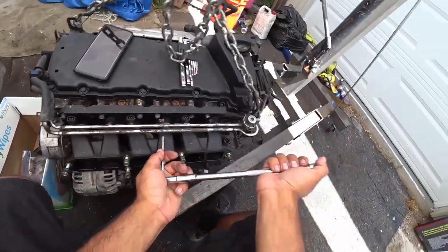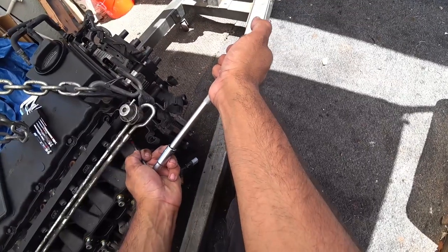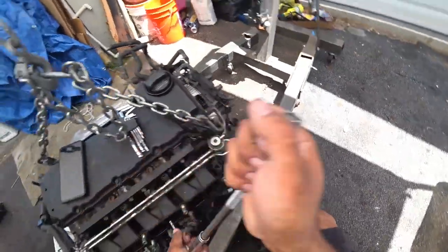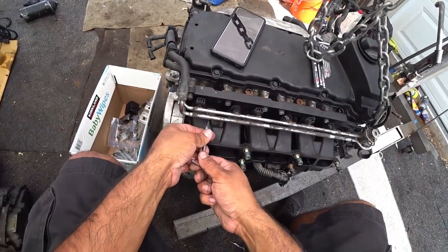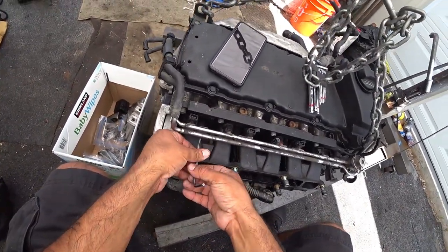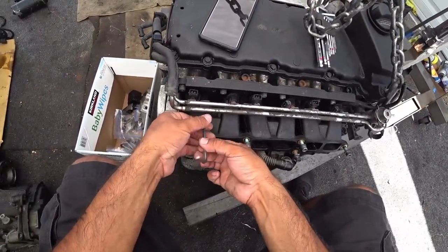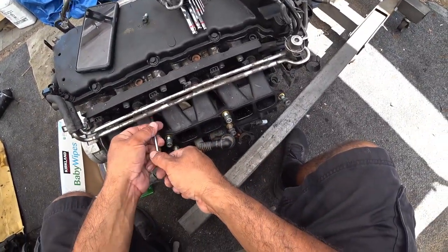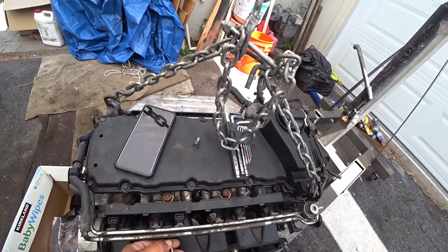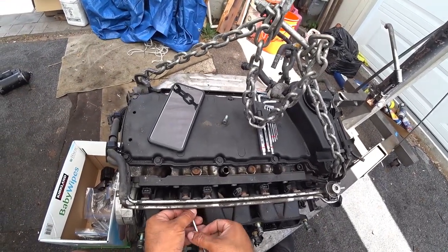And with an extension. Once you have sockets, then that's a different story. Just use your sockets. And you guys can see I'm already tagging and bagging everything that we pull off this car. All the injectors should pop right off with it, so it should be a pretty straightforward removal.